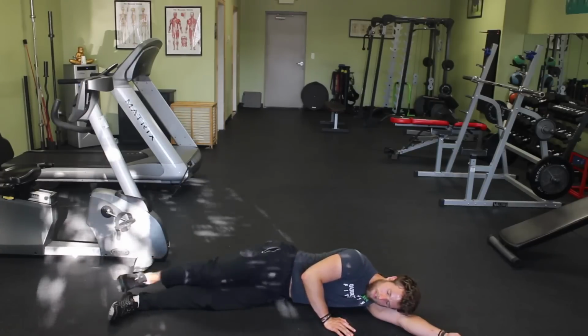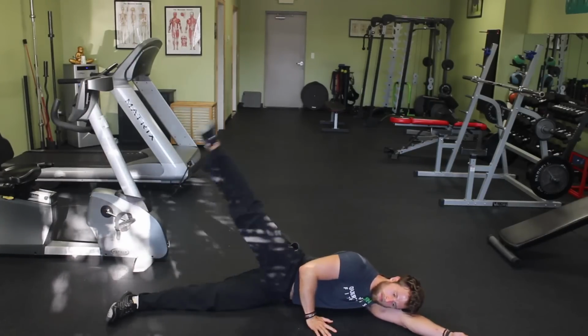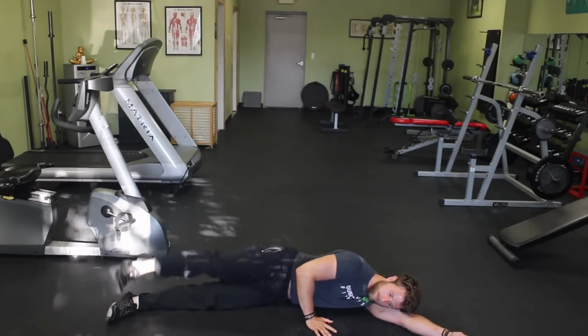One thing to keep in mind, this is a glute exercise. You want to take your leg almost back a little bit. You don't want it going out in front of you, and you also do not want the toes pointing up towards the ceiling. You want them pointing forwards in a straight line in front of you.